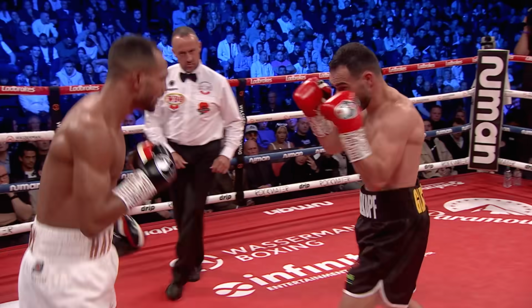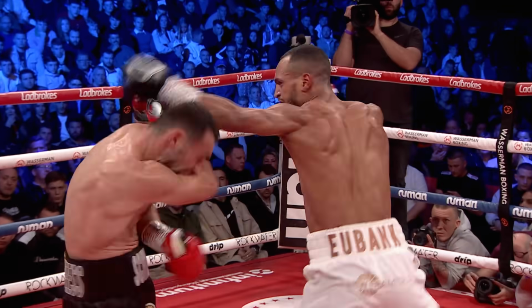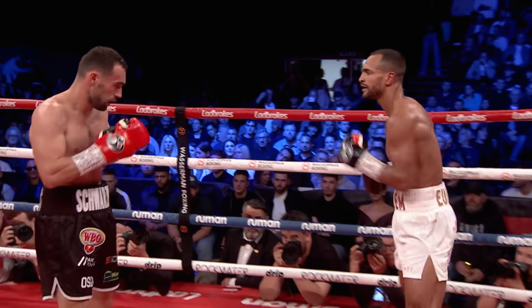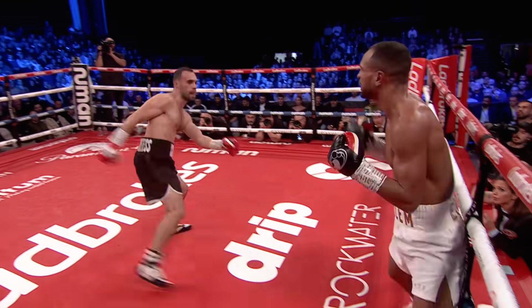You can get a good result, you can box well, you can dominate. And I think there's an indication of where he is and where he's headed. Yeah, it puts him into a different world, puts him into a different scene. Getting behind him here in the Brighton Centre.